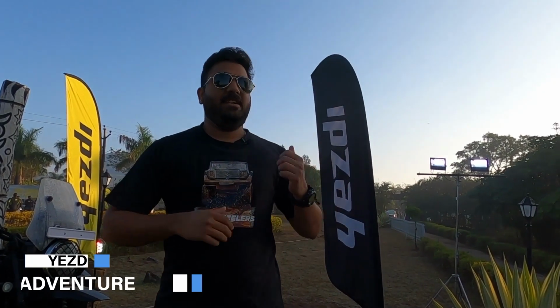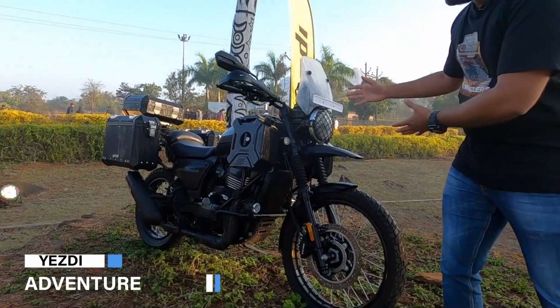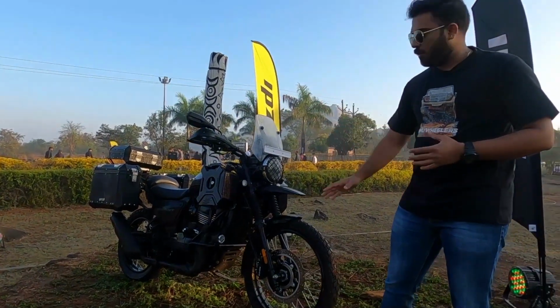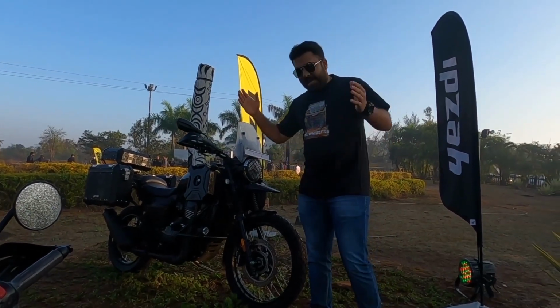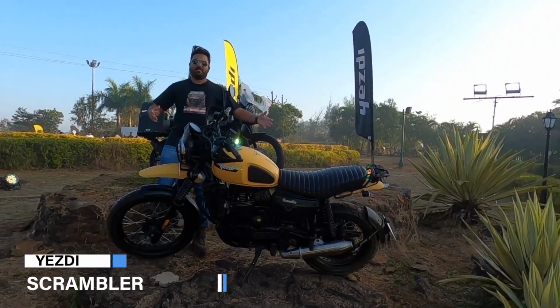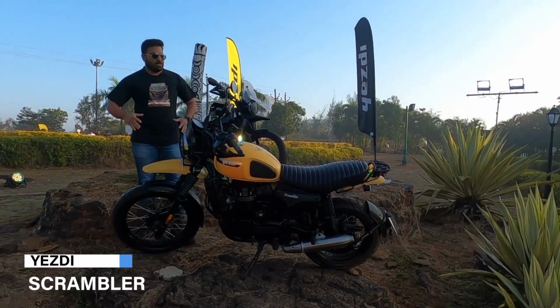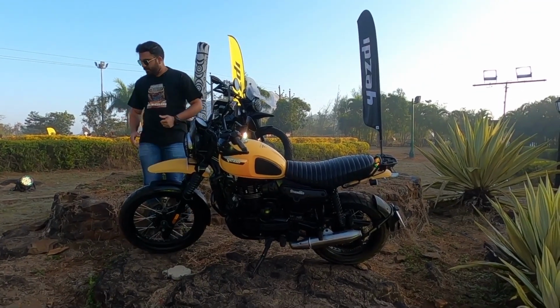It is Yezdi, Yezdi Forever. Their first motorcycle, the Yezdi Adventure. This is an insane looking adventure motorcycle. Lot of kids are on that already, and this is the new Scrambler. Again, this is a totally different market altogether, something that Yezdi is getting into. It will be interesting. Let's ride that too.